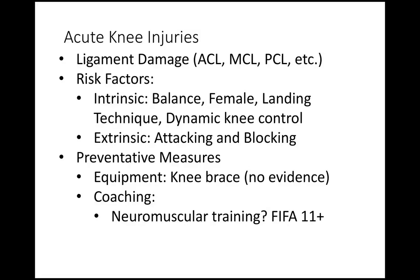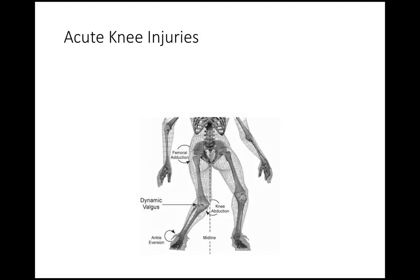So similar work such as that, or a dynamic neuromuscular training program as a warm-up protocol in particular, could be really effective in the volleyball population as well. To date, nothing has been created for that, but I think there's certainly some evidence that it could be effective. Okay, so this is just an image here, just wanting to show that dynamic valgus. So this is really the position that the knee goes into when we see the ACL tears.